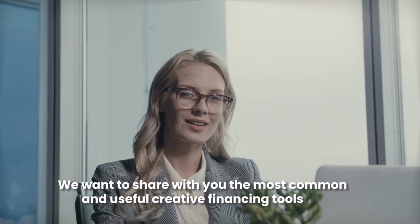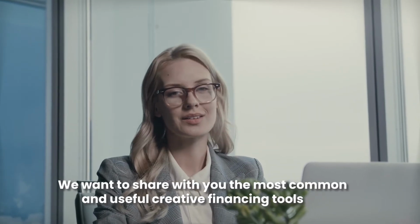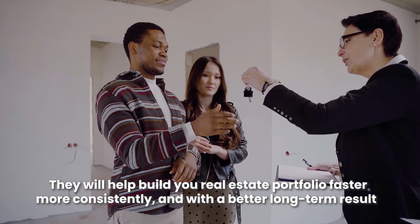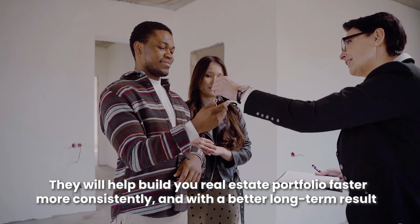We want to share with you 4 of the most common and useful creative financing tools. They'll help you build your real estate portfolio faster, more consistently, and with better long-term results.